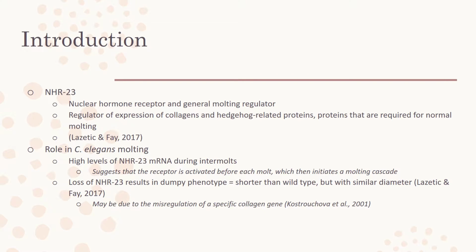NHR-23 is a nuclear hormone receptor that is known to regulate several types of collagens and hedgehog-related proteins, which are proteins that are required to be fully functional in order to ensure normal molting. Previous studies have shown that high levels of NHR-23 mRNA are present during intermolts in C. elegans, suggesting that the receptor is activated at the initiation of the molt, ultimately stimulating a molting cascade.